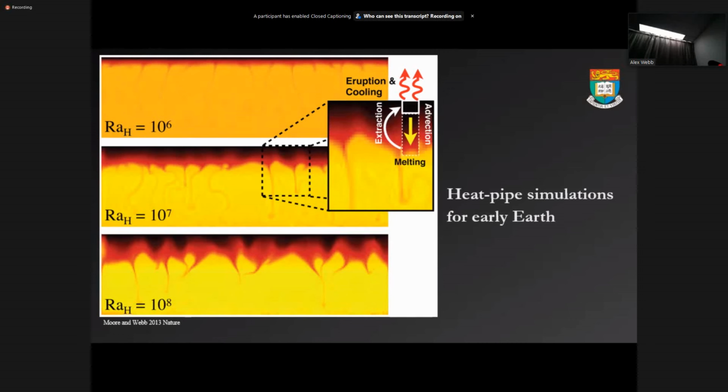If it's a little cooler, there's less melting, so there's less volcanics at the surface, so the downwards advection rate is slower, the system looks a little bit more normal. The base is a little flatter because it's a little bit more influenced by conductive warming.